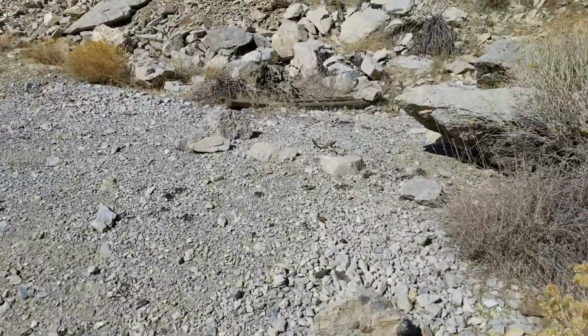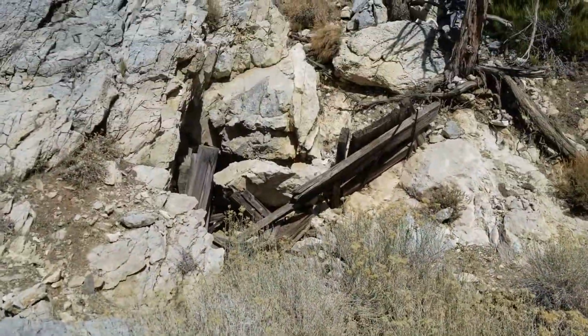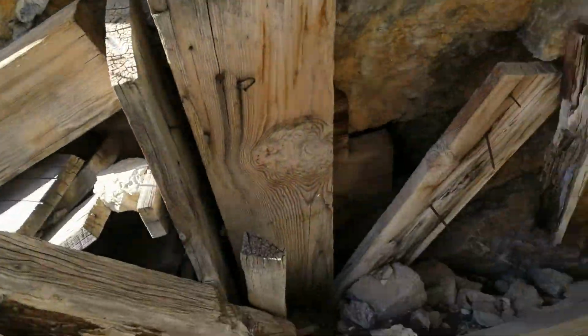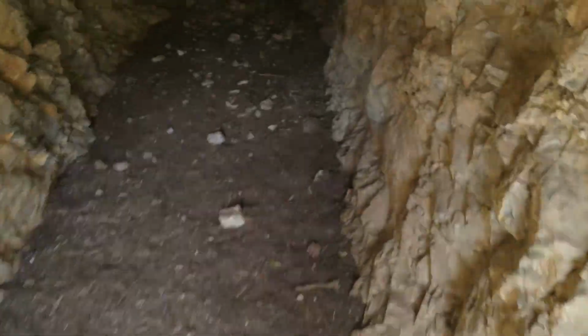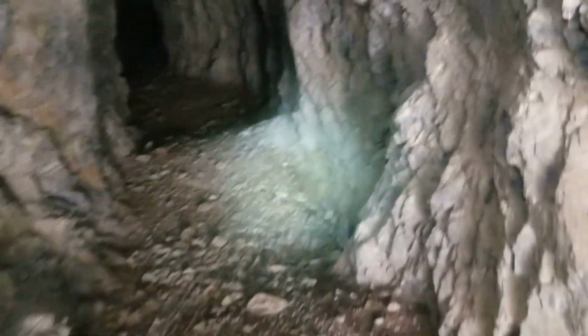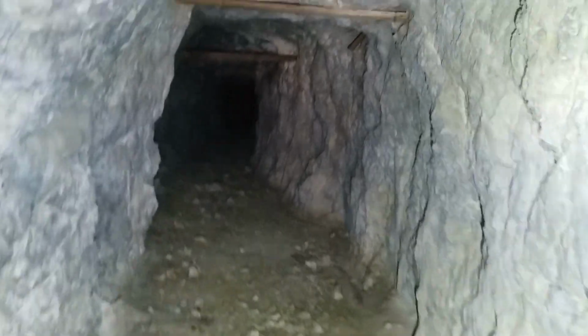But before that, thing you've all been waiting for, we're gonna head on into this bad boy. Up and over the collapsed portal here. In we go. She's got a bit of echo. Definitely there's some size to her. There we go.